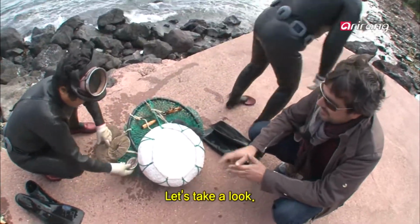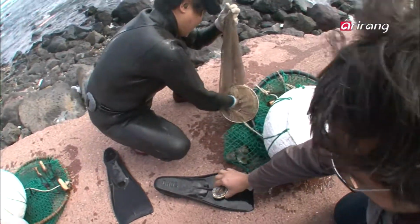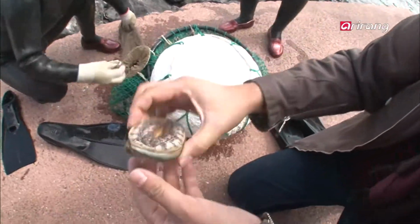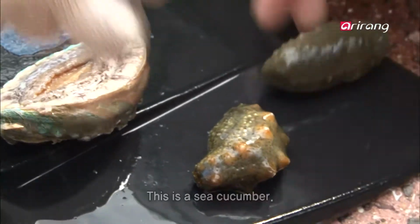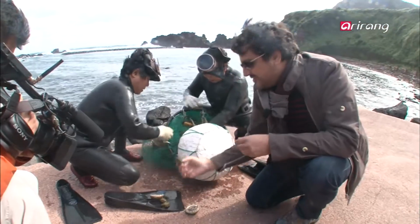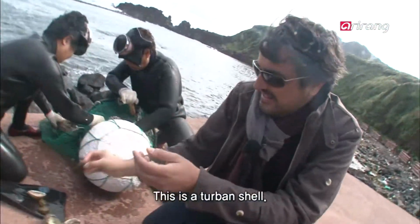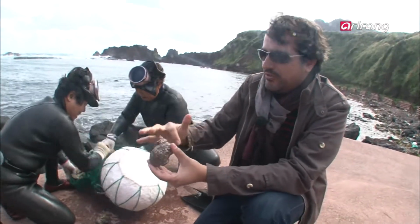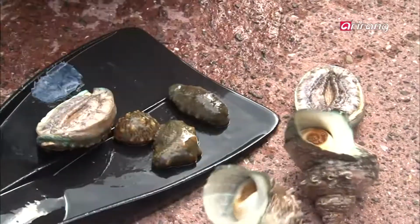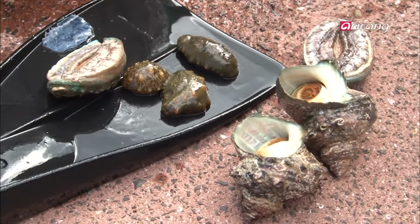Let's see. Wow, look at that, the abalone. Wild abalone. Sea cucumber. Oh, sea cucumber, and turban shell, that's very good. That's the sea cucumber. And this is soda. You see, that's the shell I was mentioning in the form of a turban. We call it soda in Korean. It's very good. Very good.